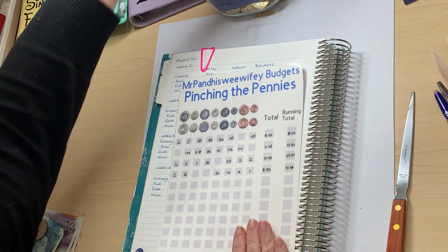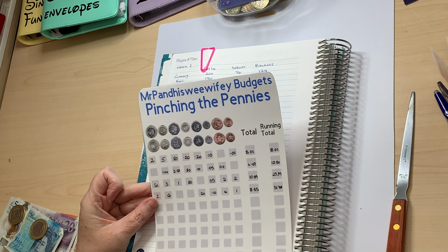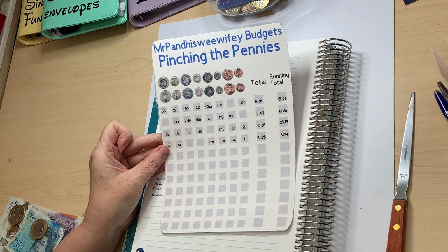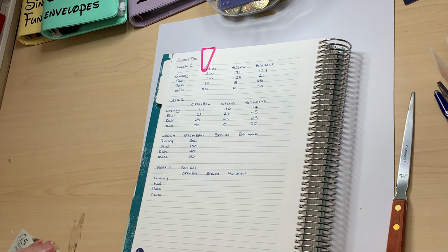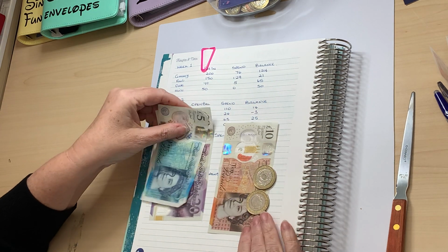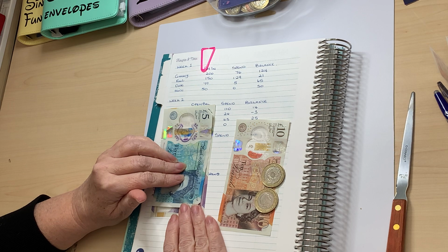So our Pinching the Pennies available for Mr. Penny's Wee Wifey on Etsy is now stood at £31.74. Okay, lovely. So this cash that we have left over, so we had 14 in grocery and we have £25 from our eating out.